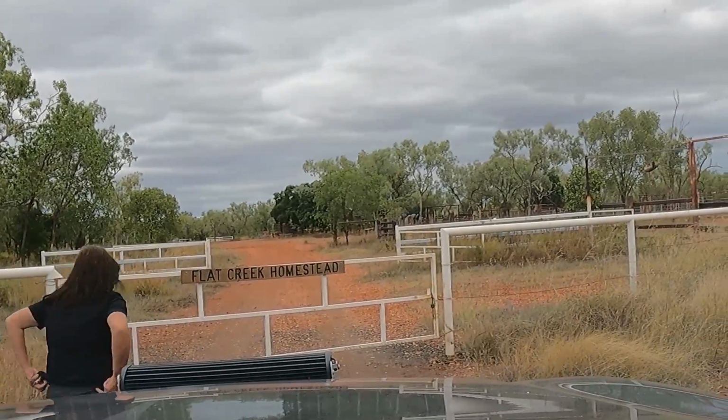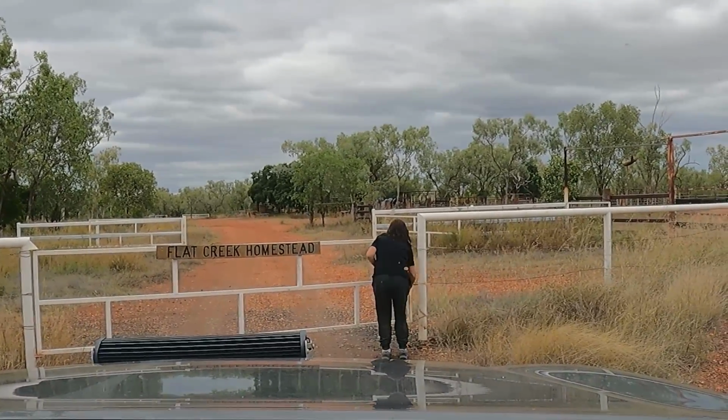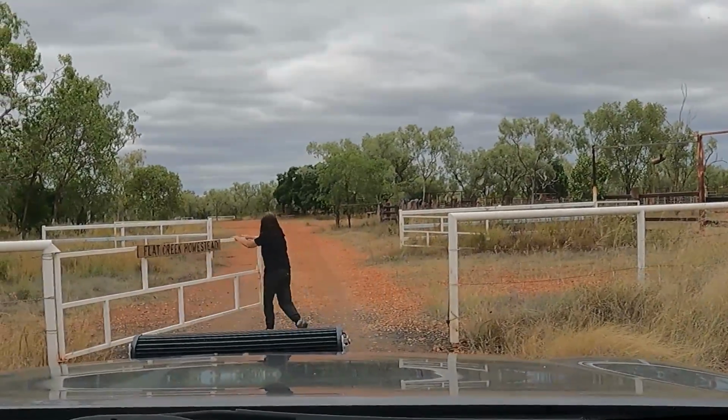Tony's just going to grab the gate and we'll drive on down to the homestead and register and then head back out. We've come past the turn off to the campground, so we'll head back out there for 3 nights.